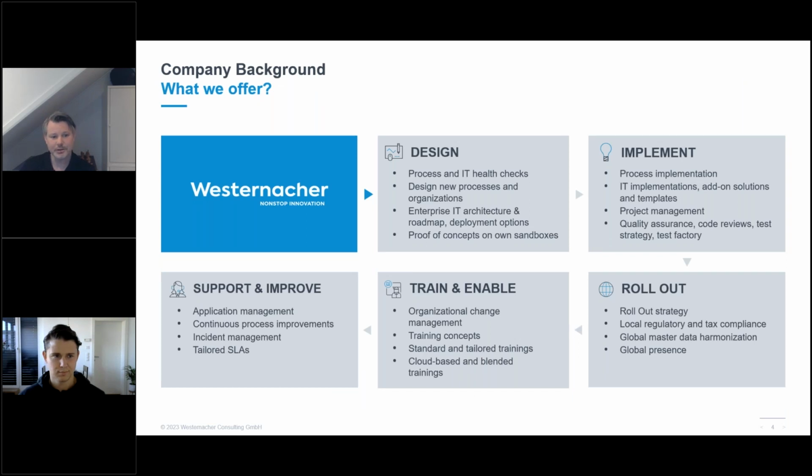Then we go to the topic of today. I want to mainly introduce this by the phases of what we see during a project. We have different elements that we do to start with a project with implementation of S4, and these elements are also the elements that we support as a company. We start with the design, we have the implementation, we support and improve, train and enable, and we roll out.